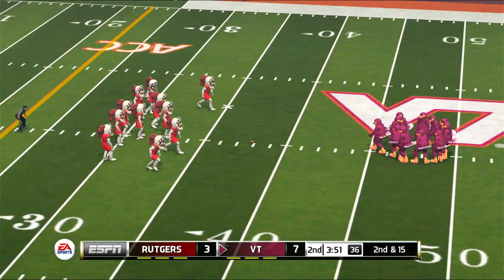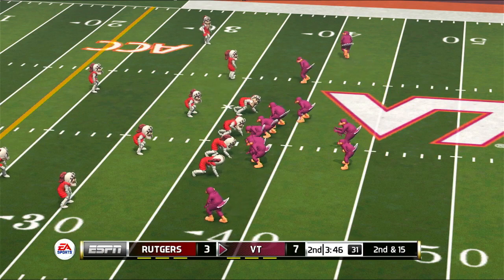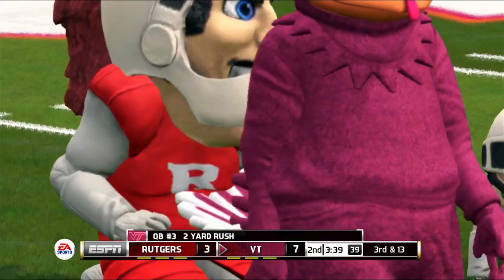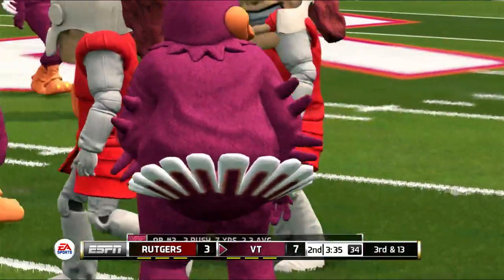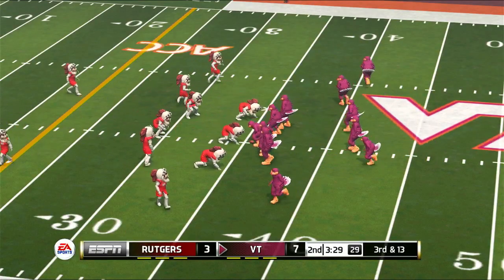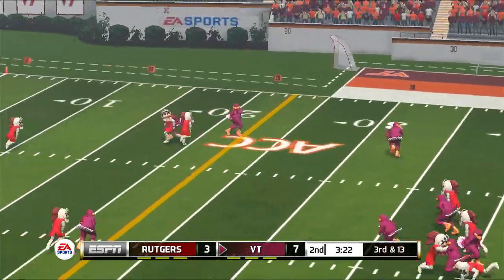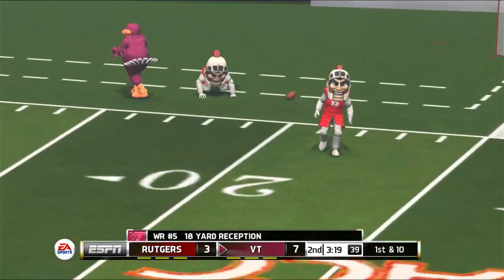Here's the eighth play of the series. He makes it to the 35-yard line. That's a gain of three on the play. That'll make it third down, and they need to get it to the 23. Mike 22. Looks to his receiver, first down. Steps out of bounds around the 17-yard line.